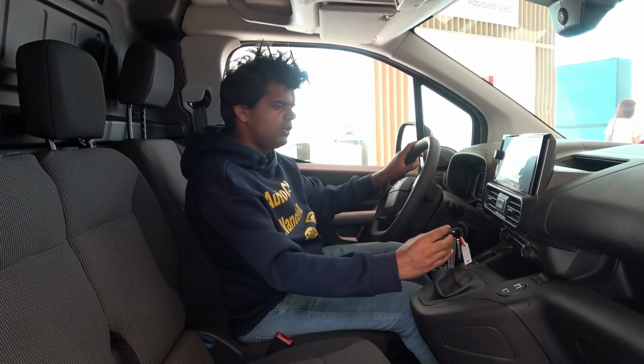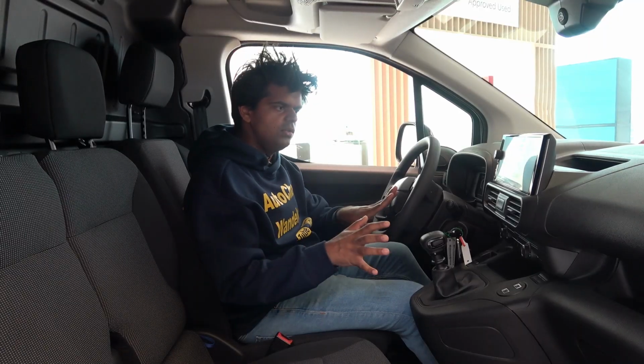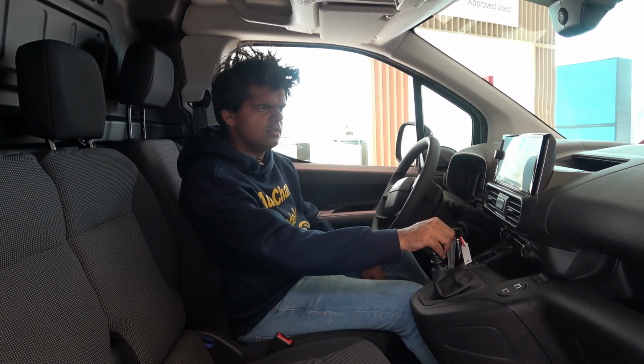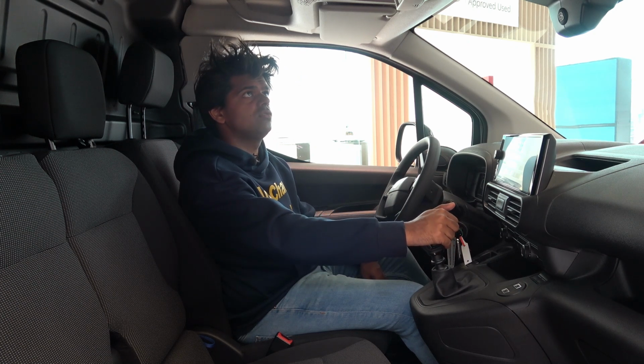All right. Now, the gear stick is very similar to PSA group cars. For the rest, the components are exactly the same. Even the infotainment system is the same, and you don't even get a sat-nav navigation. You have to install an application for it.